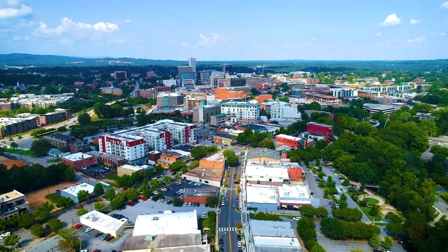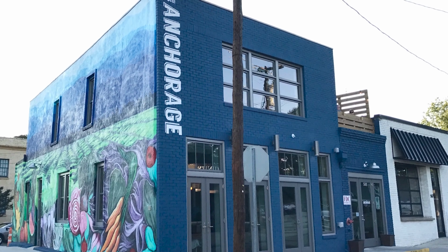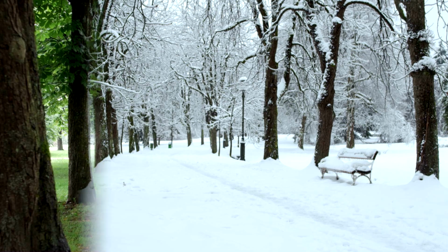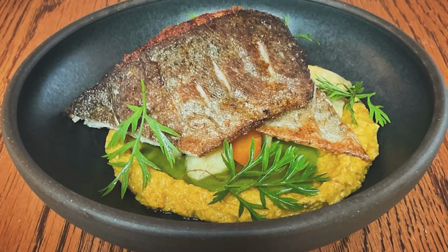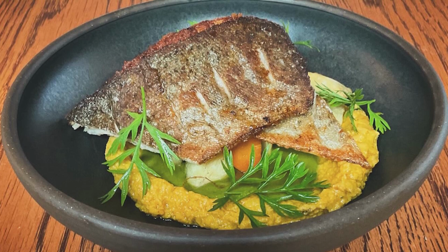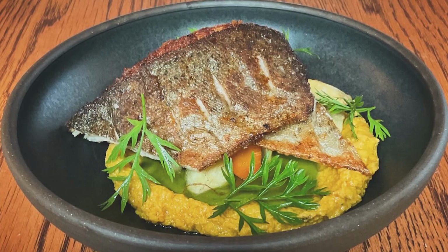Next up, tucked away in the artsy village of West Greenville, the Anchorage is a must-see spot for people who love farm-to-table dining. Now, their brunch menu changes from season to season, which means you're always going to get the freshest food available. One of their standout dishes is their smoked trout toast. This is perfectly smoky, it's perfectly creamy, and it's topped with just the right amount of fresh herbs.